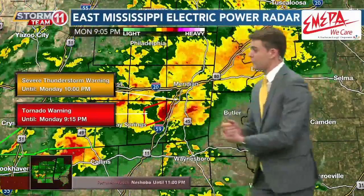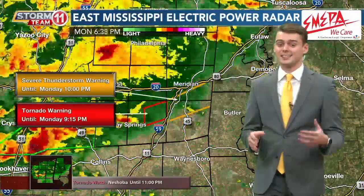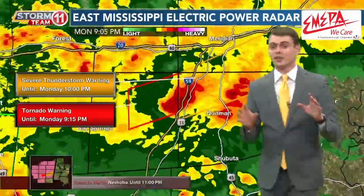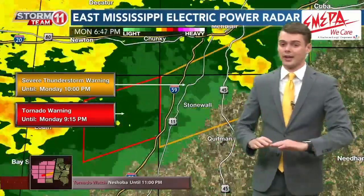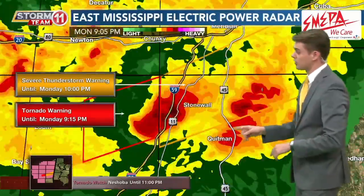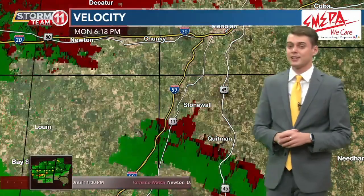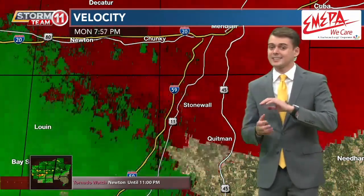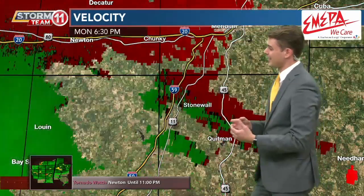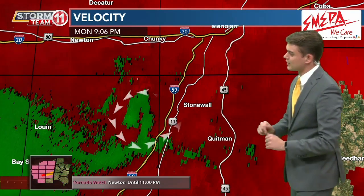But like I said, we're still dealing with that tornado warning until about 9:15 tonight, so in the next 10 minutes it is expected to expire. The severe thunderstorm warning has been continued for northern Clarke County and southern Lauderdale County as well. That includes Stonewall, just to the north. You're still going to be getting some very strong winds and very heavy rain at times. You see that very broad area of rotation. It's trying to get its act together, to be honest with you, just to the west of that I-59 corridor, continuing to make its way towards the northeast.